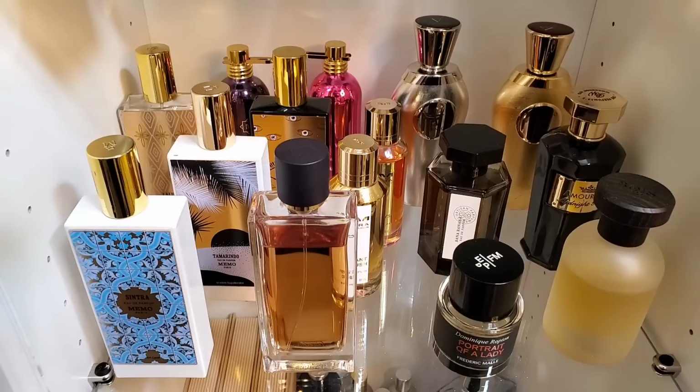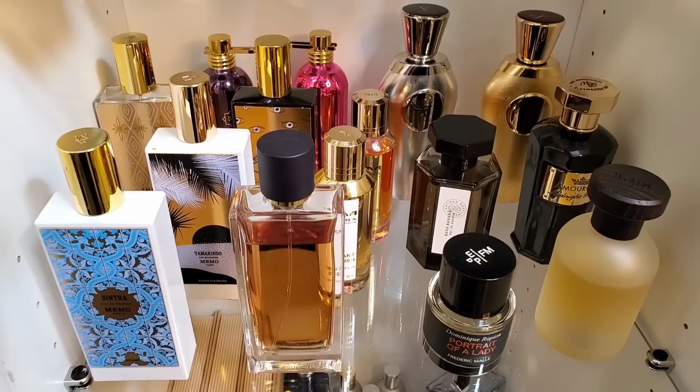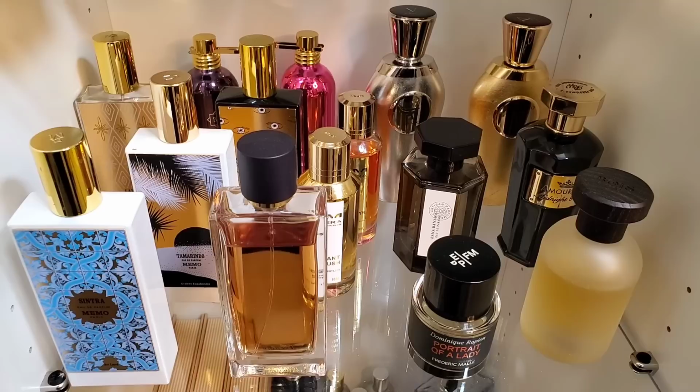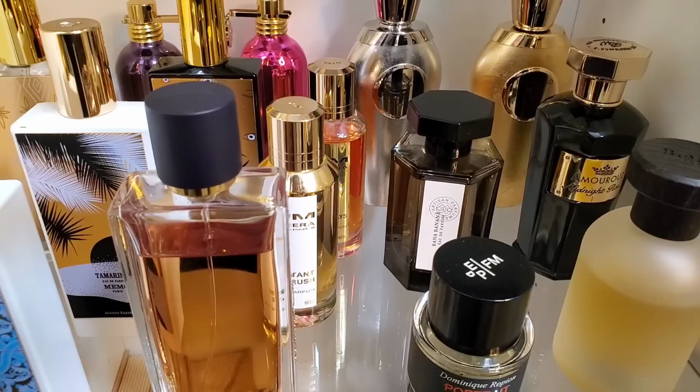So we have Cenntra by Memo, we have Guerlain's Spiritueuse Double Vanille, we have Frederic Malle's Portrait of a Lady, we have Bois 1920 Sushi Imperiale. Behind that, we have another Memo, Tamarindo, we have Instant Crush by Montale. Then we have Banana by Les Artisans Parfumeur. We have Amrita Oud Midnight Rose. That's such a sexy oud and rose fragrance, guys. And it opens up fruity. It's so good. Next to Banana, we have Holidays by Mancera.